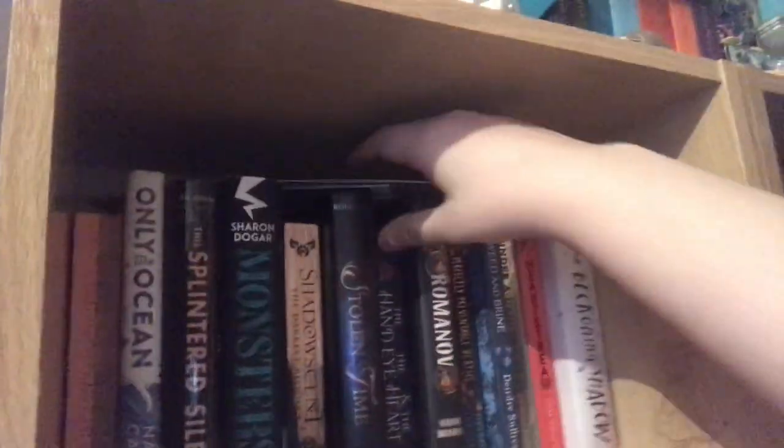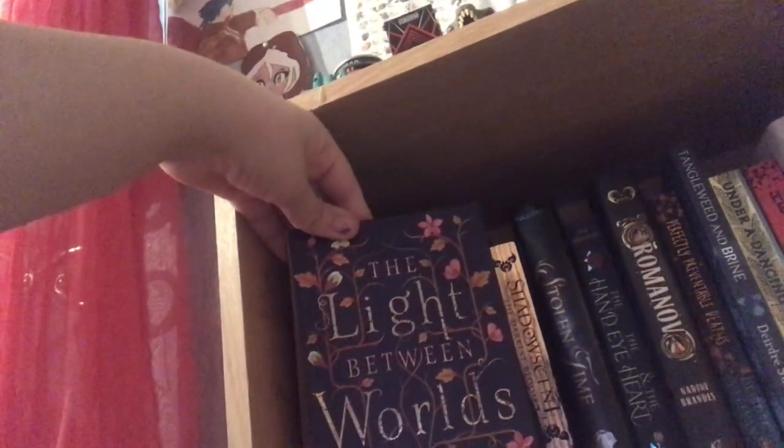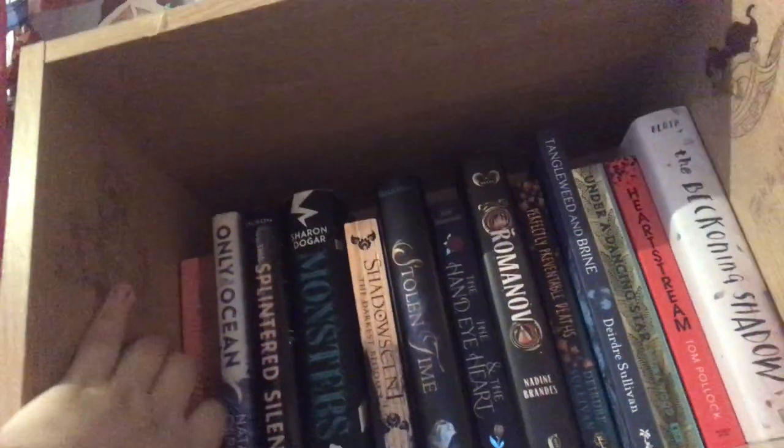Then above my books here, I have a lot, and I do mean a lot, of bookmarkers. I'm currently trying to find a place to put them. So I'll just shove them in just now. Okay, so the first book we have on this shelf is Light Between Worlds by Laura Weymouth, and this is like a Narnia retelling, and I do love it.